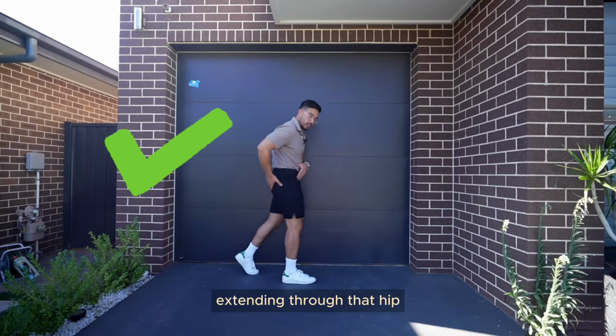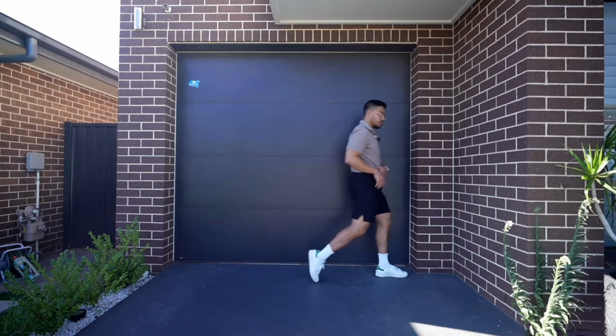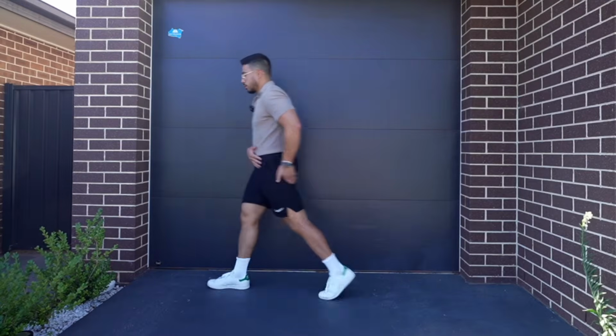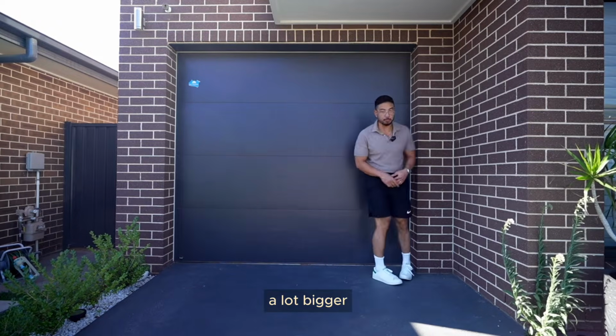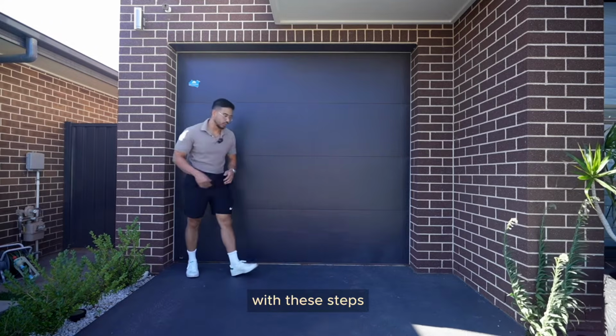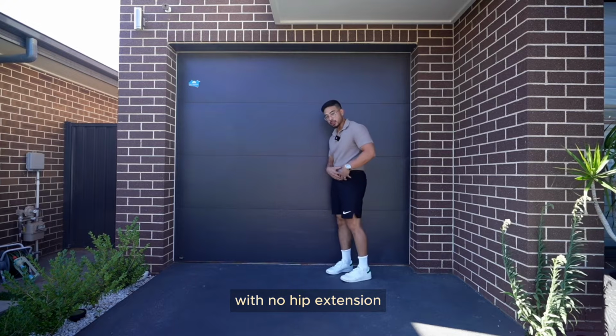Instead, what you want to do is you want to make sure that your hips are planting, extending through that hip, so squeezing that bum muscle as you bring that hip through as you step through that walk. So stepping through, hips come on, and we're stepping through that walk. So you can probably see the steps are a lot bigger, and you can probably see there's more power and stability with these steps.